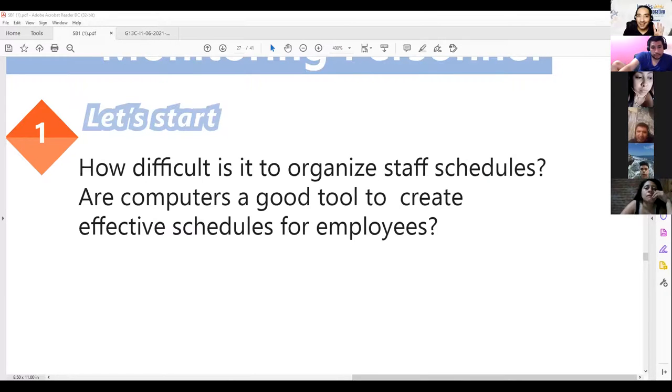They have to consider which hours the restaurant is full or empty. Do you mean high peak hours? Uh-huh. High peak hours. Do you understand this? High peak hours? Yeah. Okay. Good point. What else?